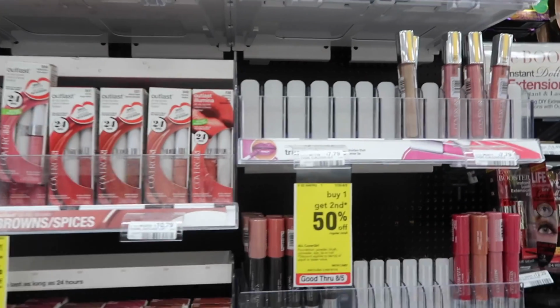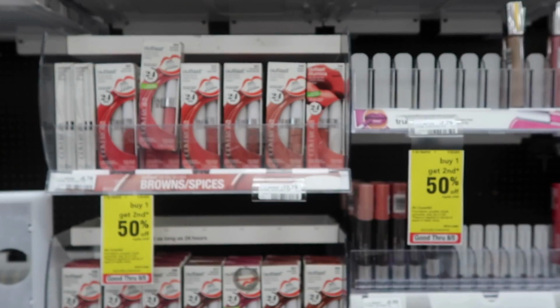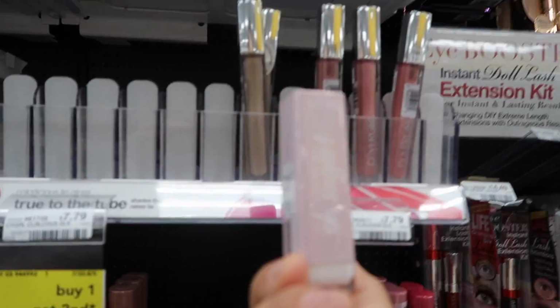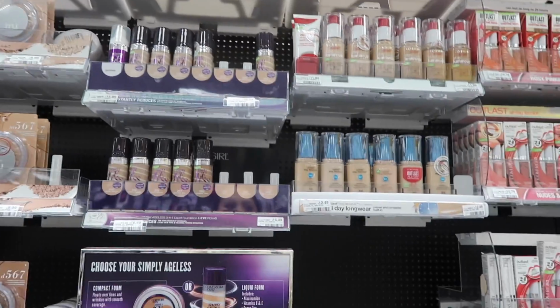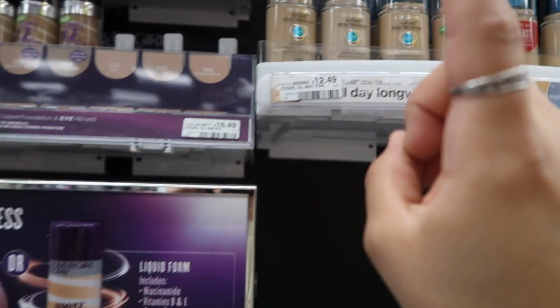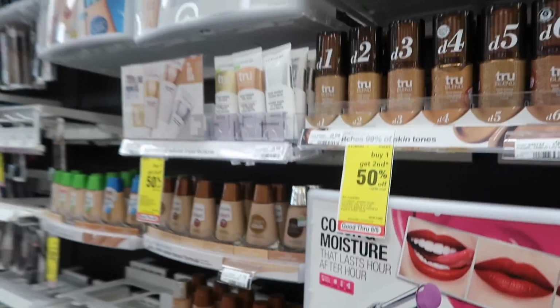And then moving on over here to CoverGirl, buy one, get the second one 50% off, basically. Yeah, these look really interesting. Oh, sugar. Oh, they're lip treatments. Look, the packaging is really cute, really girly girl. And then I'm trying to see if they have any other things that look interesting, but they really don't. This used to be my OG foundation. I used to use this all the time. This one's $12.49. And this one, I think, too, you buy one, get the second one half off.